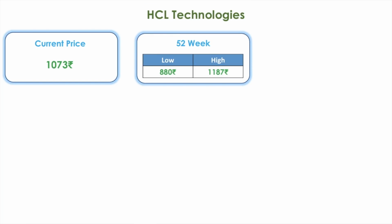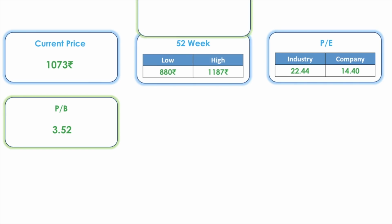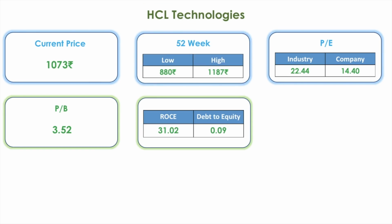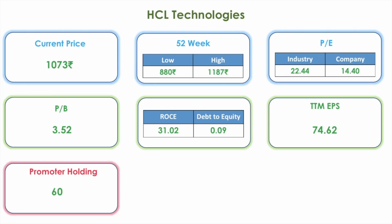Next one on the list is HCL Technologies. Its current share price is 1073 rupees. The 52-week low is 880, whereas the high is 1187. The industry PE is 22, whereas the company PE is 14. The PB is 3. The ROCE is 31, whereas the debt to equity is 0.09. The TTM EPS is 74. Promoter holding is 60%.